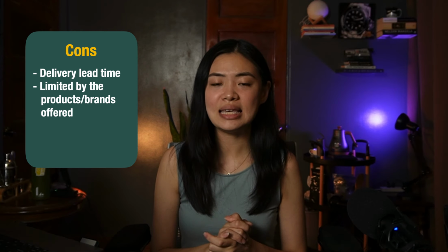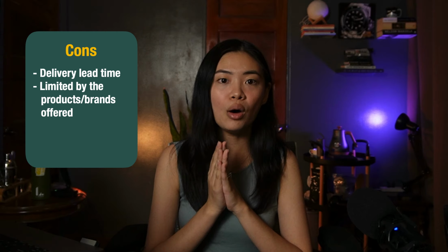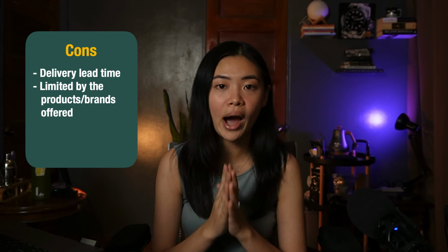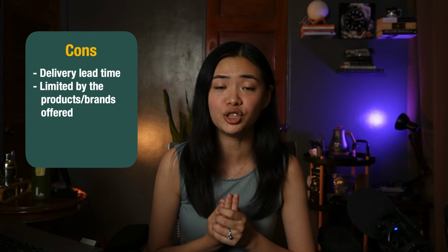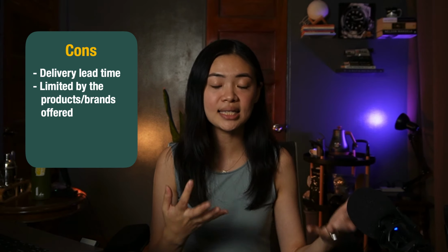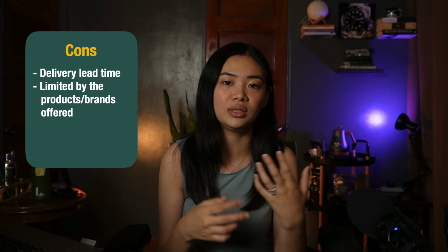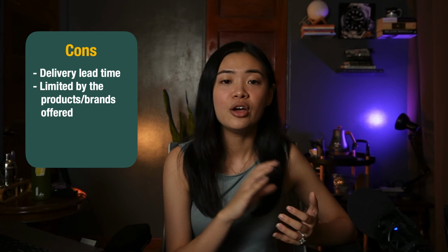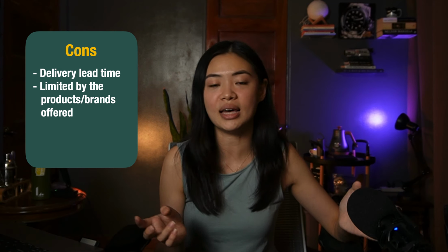Second con that I see is that you are limited to the brands or products offered. Now, given that they have a wide array of products and they are from big brands like I mentioned before, the fact is that you are still limited to those brands. As a seller, you can't just sell whatever you want. Like maybe you want to sell homemade stuff and stuff like that. You can't really sell that into the app unless you can supply everyone with that as well.